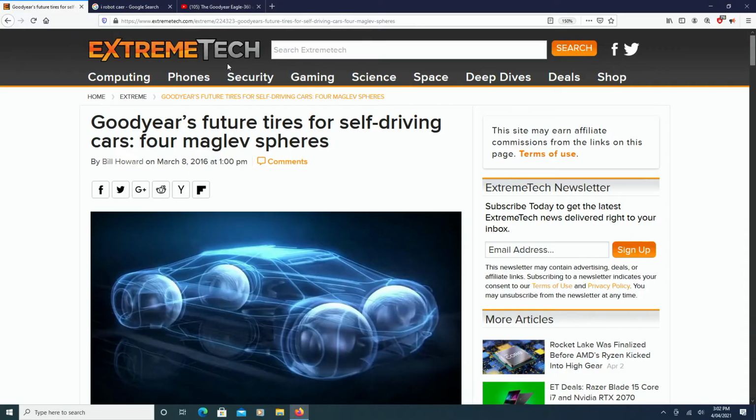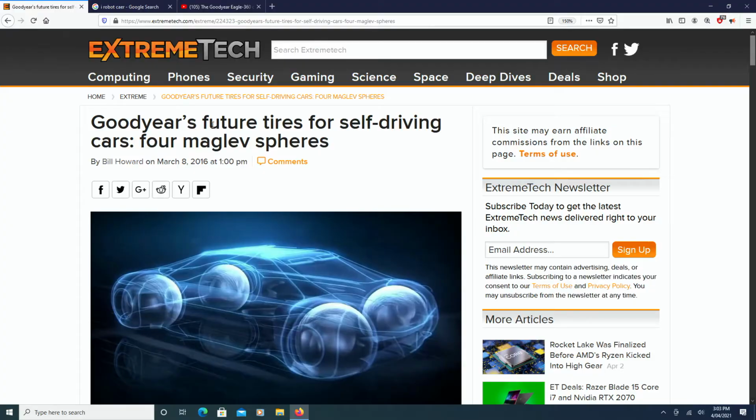You've probably not seen this before, but Goodyear, not recently, in 2016 they released this. Goodyear releases information of self-driving cars that float in the air using magnetic levitation. Now, the wheels aren't normal wheels. They are spherical like a basketball, but that's the only thing that's actually touching the floor. The car itself is essentially flying in the air because of the wheels. The wheels themselves aren't attached to the car. The car is magnetically levitating the wheels and itself. So it's essentially a flying car.